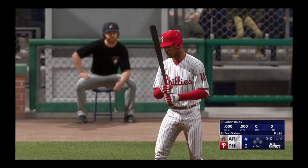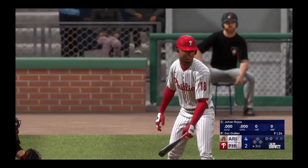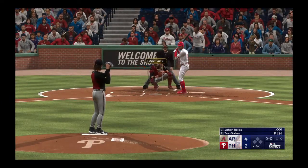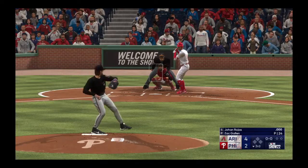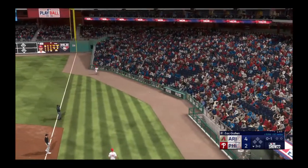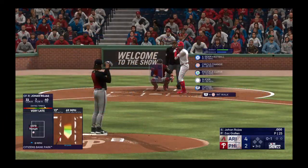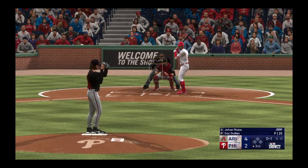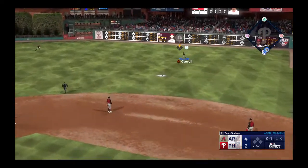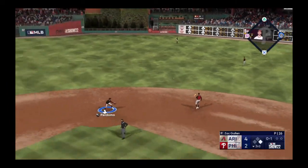Back here at the ballpark, set for the bottom of the 3rd, and now the center fielder, Johan Rojas. The wind of the pitch. First offering is fouled off. And the right-hander deals. The other way, and a base hit. So now back to the top of the order.